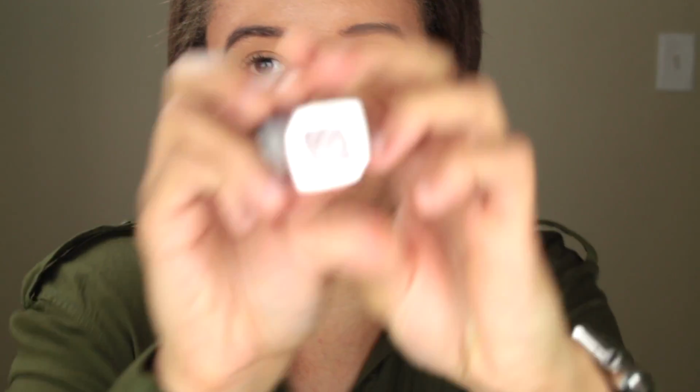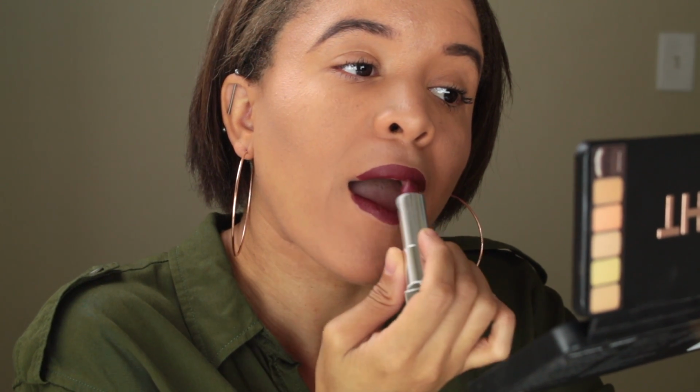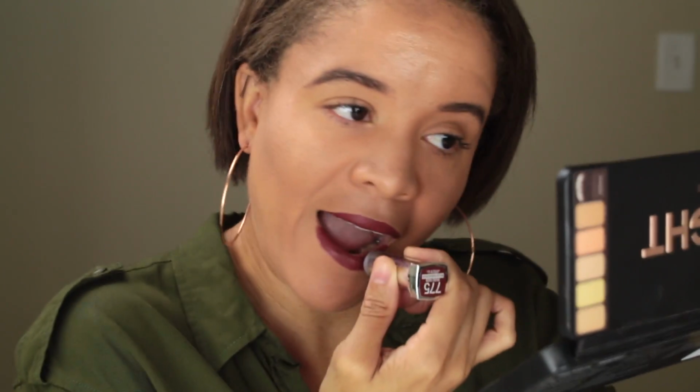All right. And then for the lipstick, if you saw my Makeup Monday post, I posted the Bolds from Maybelline. And this one, I'm using Raging Raisin and 775. And I love these because you can have just a look, like just mascara, your eyebrows done, and then put this on and bam, a look. Make sure you ain't got no lipstick on your teeth.